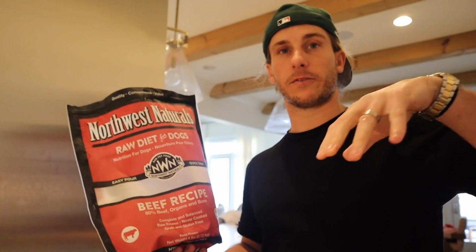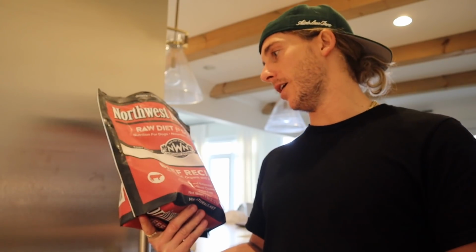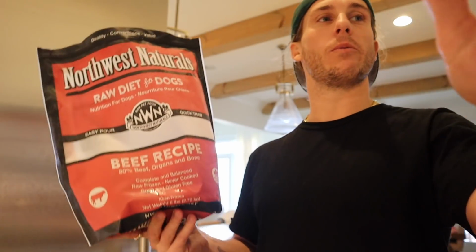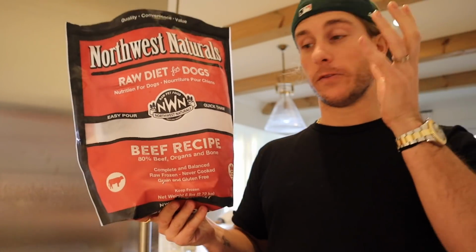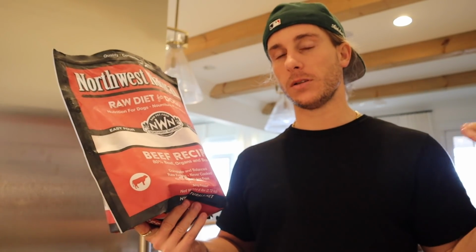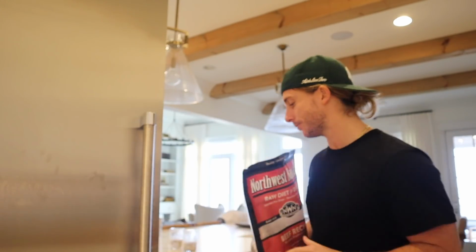And we just put them in bowls with lids on them in the fridge to thaw them out. We put about 6 in the fridge at a time and have them for 3 days because we feed them in the morning and then at night. But we really like this stuff a lot and would recommend it. We're not pushing it on you though. We just are answering the question of what do we use. Some people disagree with raw diet. Some people are very pro raw diet. Make your own decision and do you. You do you.